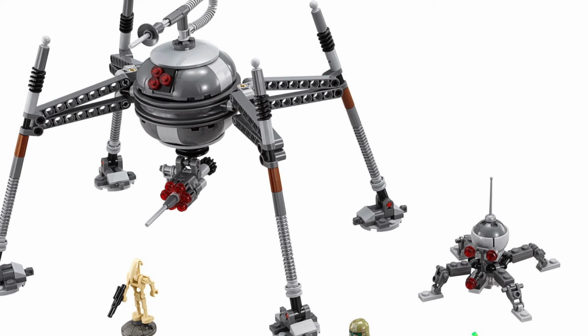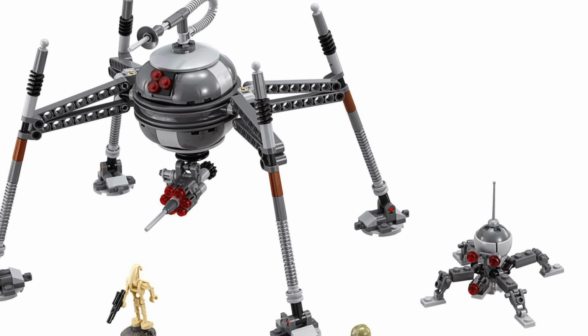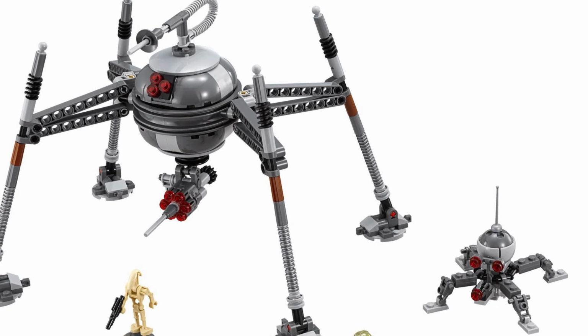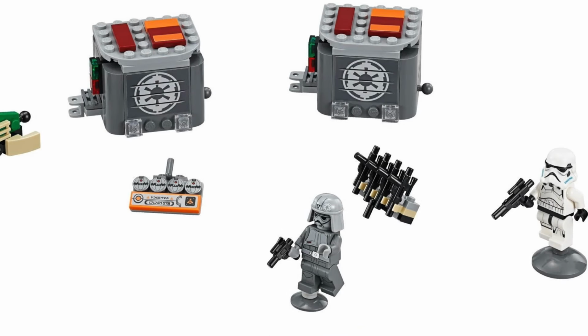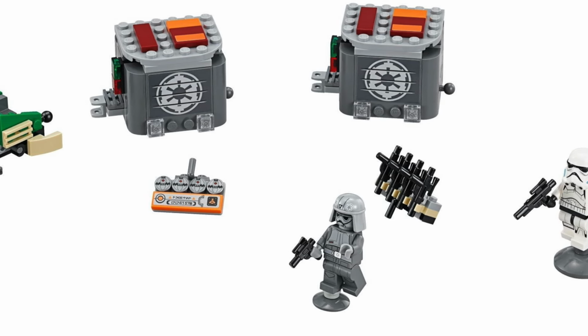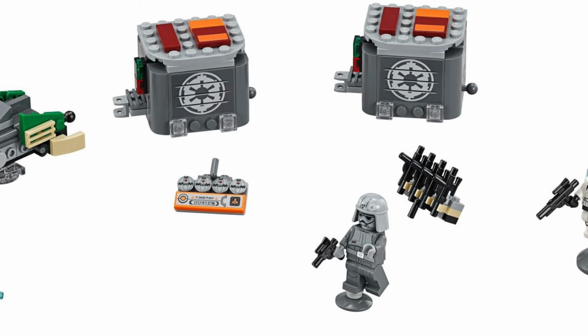If they had waited a few years to release a set, maybe it would have been received better, but to me, it just isn't very good as far as a remake goes. They didn't bring anything really new to the table. Kanan's speeder bike set is up next. Positive aspects of this one are that you can actually attach the cargo to the back through the ball joints, which look great.